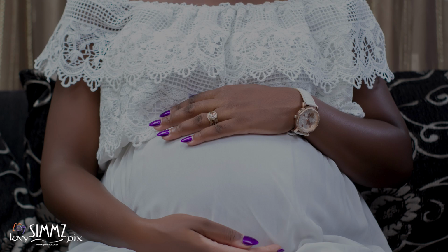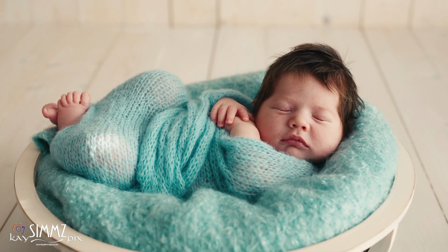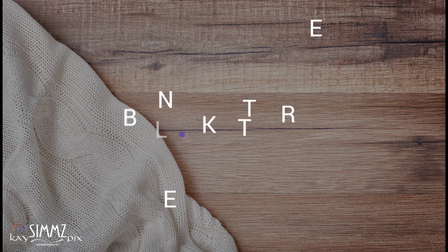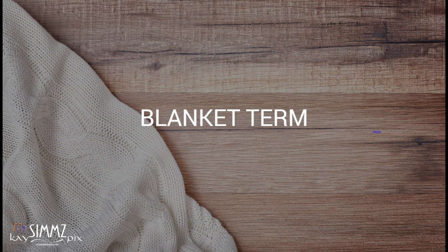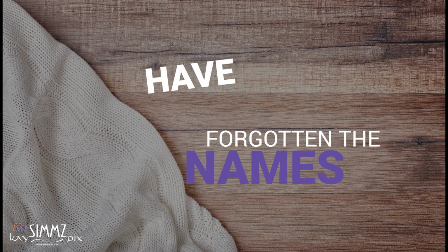This alternatively translated to carrying the baby in the womb, or tucking the baby with a small blanket when she wakes at night. These are now charged under this blanket term due to the complexity of past processes, as well as the fact that people may have forgotten exactly what the names of the processes were. The amount paid for the mother is non-negotiable.